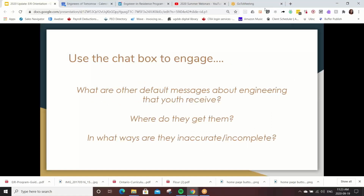Okay, I'm going to give myself a second to stop talking for a minute, and I want to hear from all of you again. So please use the chat box. There's a few questions up here. What are some of the other messages that youth are receiving about engineering today? Those default messages that are maybe a little outdated, or maybe again just not the full story. Where do they get these messages, and what's missing? What is it about them that is maybe even inaccurate or just incomplete?